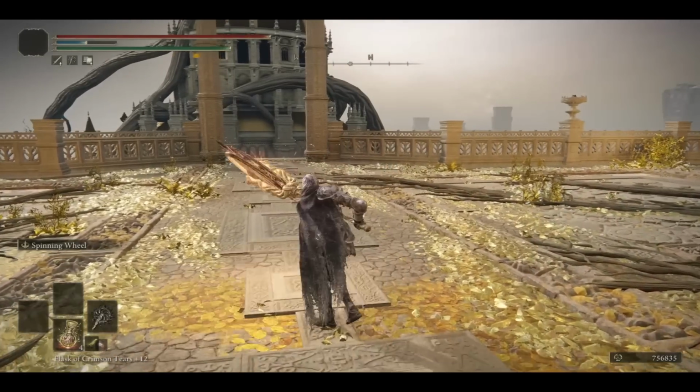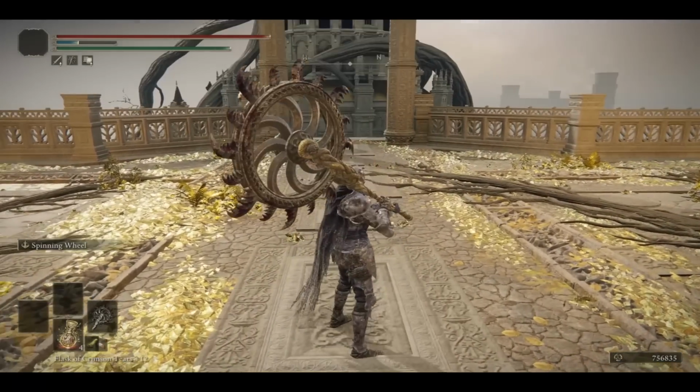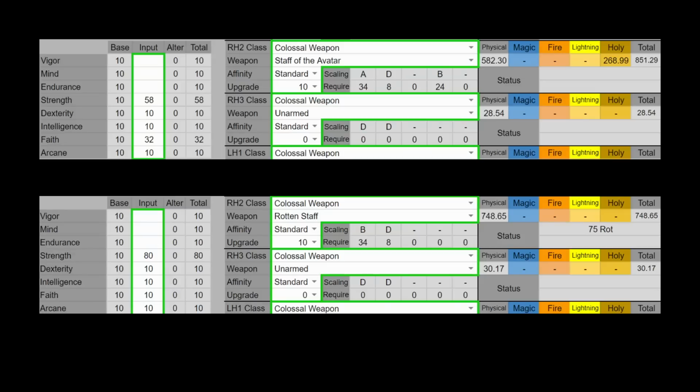Next, I'm going to go over the Staff of the Avatar and the Rotten Staff together. Both weapons have the unique weapon art, Earth Tree Slam. They are indeed the same weapon art. However, the two weapons are actually fairly different. The Staff of the Avatar is actually a split physical and holy weapon with a faith requirement.